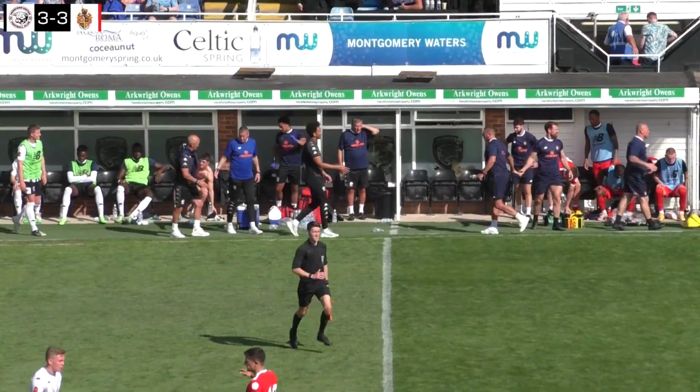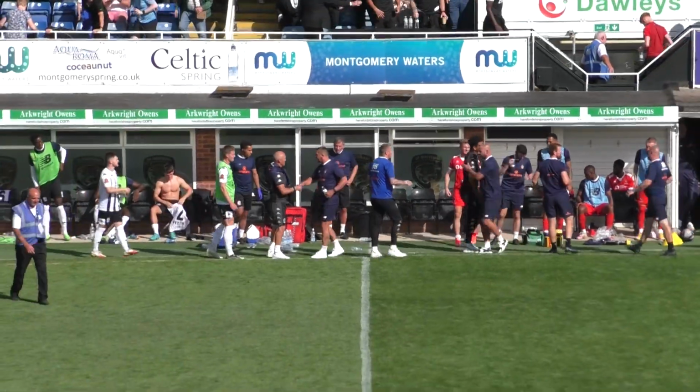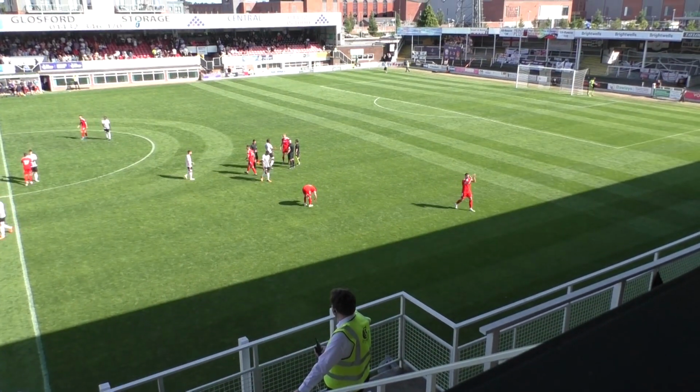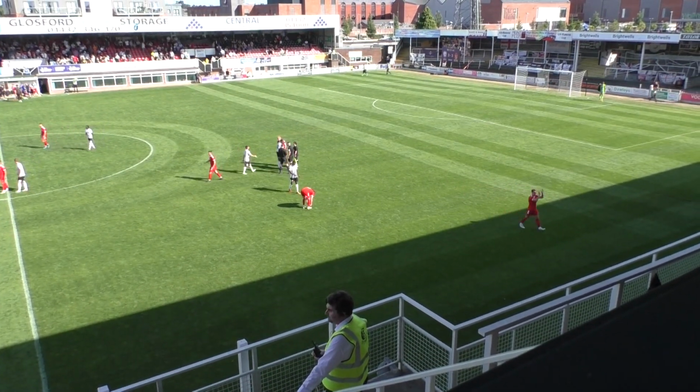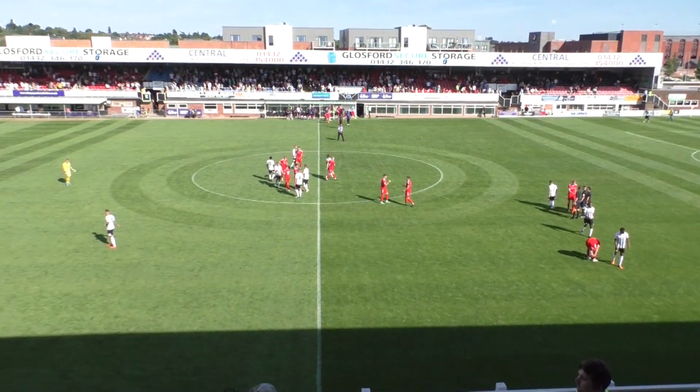Well, this crowd of just over 2,200 have been treated to an exhibition on the opening day of National League North. This game went one way then the other. Both sides perhaps will leave it feeling a little bit let down. They haven't won it, but certainly more than relieved they haven't lost it as well.